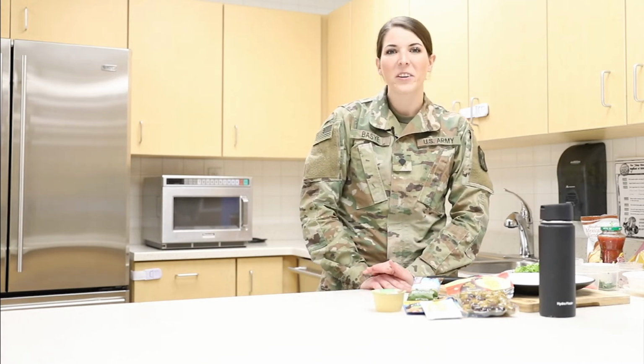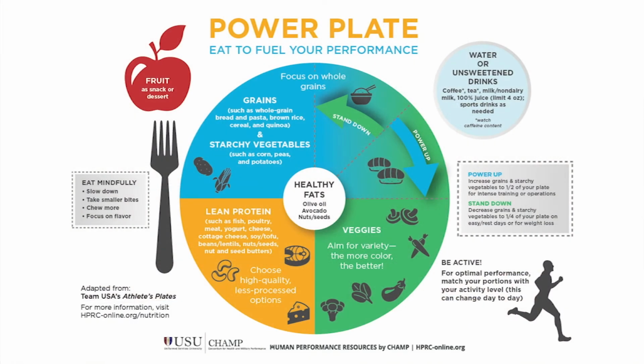You want to make sure whenever you're out shopping that you try to buy things from each group. So that's going to include fruits, vegetables, grains, proteins, healthy fats. There's a lot of options for each, and you can easily pile them together in different ways to make a lot of different meal options.